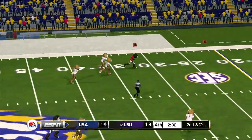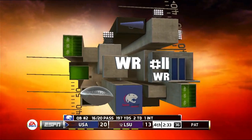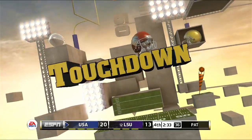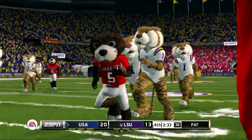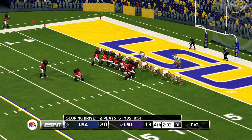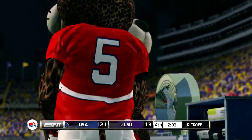Gets rid of it quickly. Nice grab on the play. The 10. They can't bring him down, and he's in. Excellent play here by the quarterback, making the proper reads and finding his playmaker for the score. It makes for an easy completion when you've got a guy who's that wide open. A quick two-play, 61-yard drive, and they add 7 points to the scoreboard.